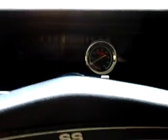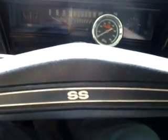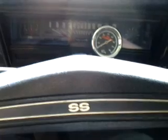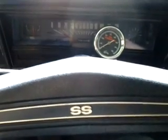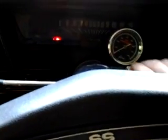On the transmission, it still has the GM tag that says it's an M20 wide ratio, and the wiring for the clutch, where you have to push the clutch in to start it, hasn't been cut out and removed like on most cars. So push the clutch in here. It's probably a little cold-blooded, as you can see when you turn the key on. The generator light comes on as it should.